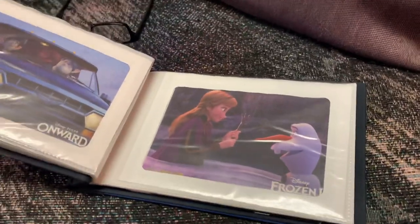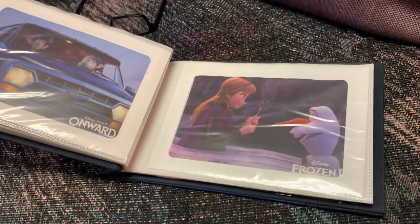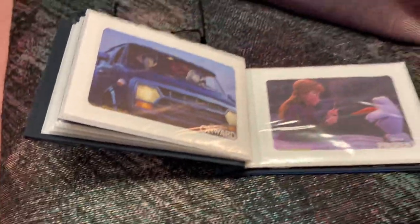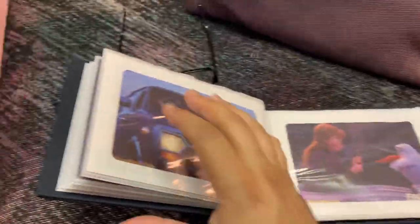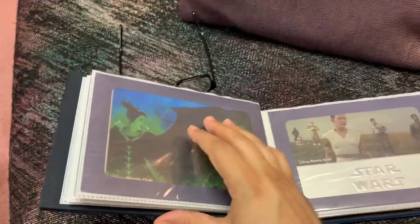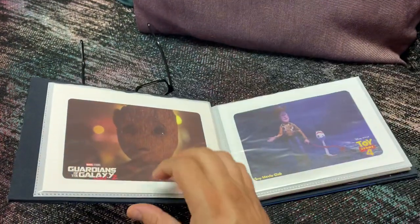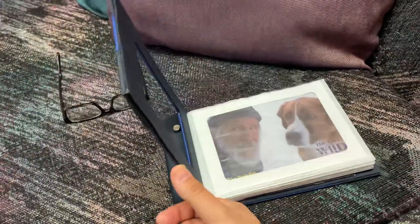I'm actually going to go on eBay and start collecting some of the older ones that I missed from collectors that are selling their doubles. But these are the most recent ones that I've collected since my last updated video. So stay tuned for future updates. I'll definitely have a follow-up to this once I get more.